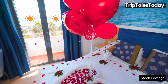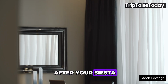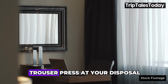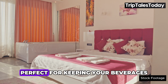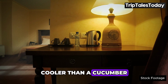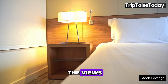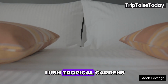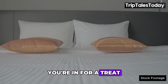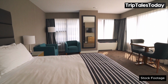Picture this. You wake up, stretch, and saunter over to your room's flat-screen TV, complete with satellite channels. Feeling a bit wrinkled after your siesta? No problem. There's a trouser press at your disposal. And let's not forget the mini fridge bar, perfect for keeping your beverages cooler than a cucumber in a snowstorm. But the real showstopper? The views. Whether you're gazing out at the shimmering Caribbean Sea or the lush tropical gardens, you're in for a treat that's better than finding an extra chicken nugget in your 10-piece meal.